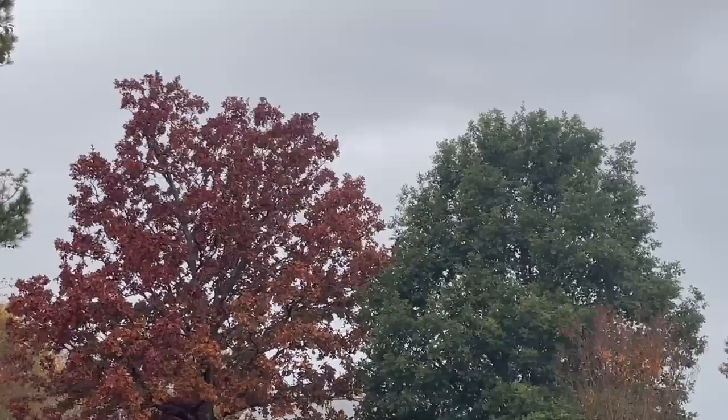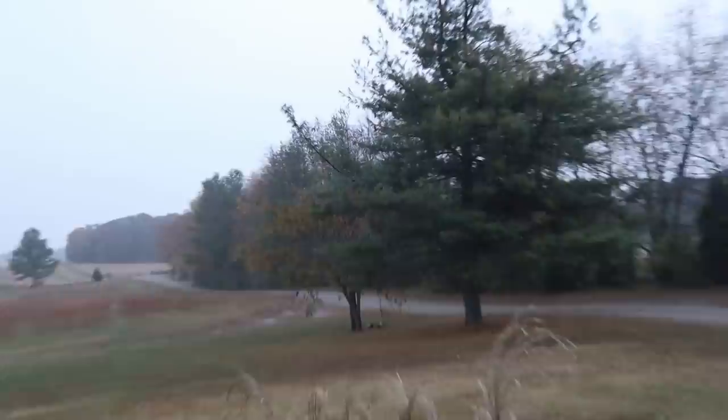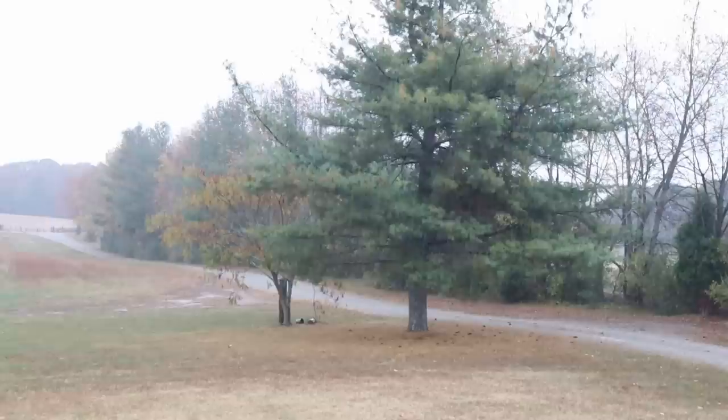And later on in the afternoon, it was pretty much as soon as we came back in from walking out the driveway, we got a nice rain shower. We are very happy for the rain. We have needed rain, so this was really nice to see.